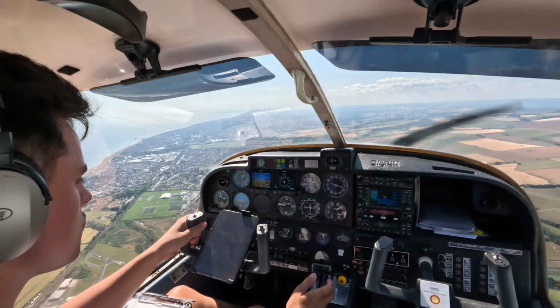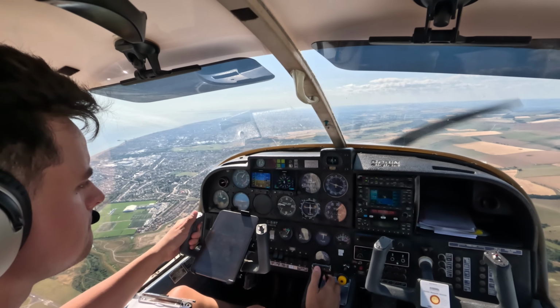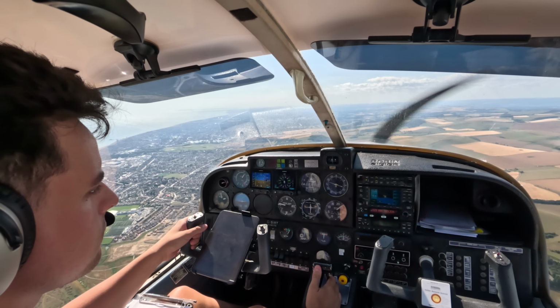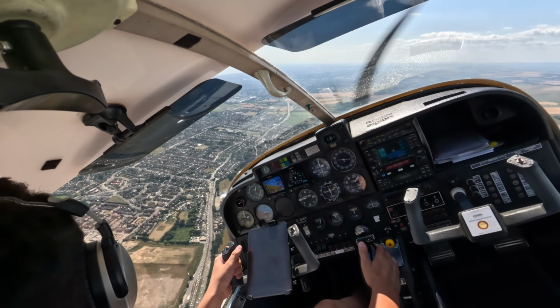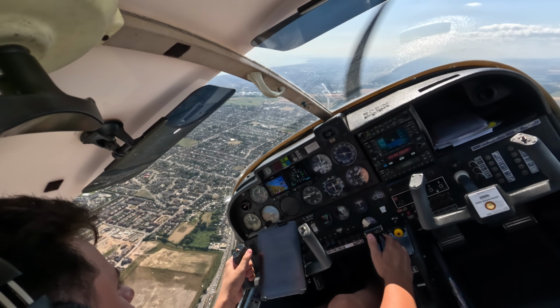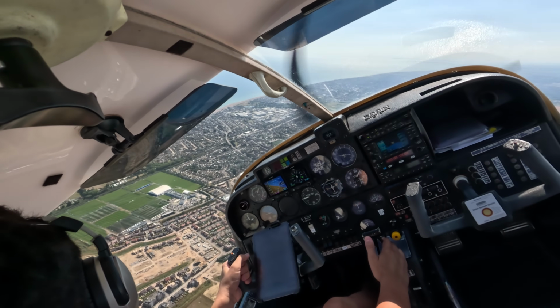Okay, so we're just going to do an orbit above the airfield, staying in the overhead at 2,000. Good afternoon, Golf Charlie Bravo, Golf X-ray. Golf Charlie Bravo, Golf X-ray, Shoreham approach, standby.